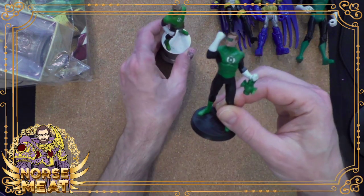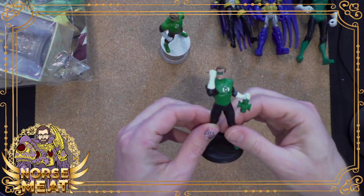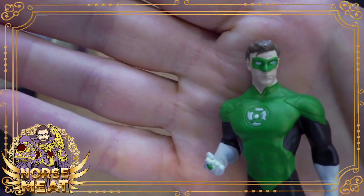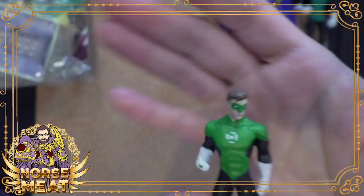This one, the sculpt is a little bit too close to him, like punching himself in the face, which I don't really appreciate. This one, the paint is kind of soft, especially around his face. And so, like I said, these are okay. They're all right.